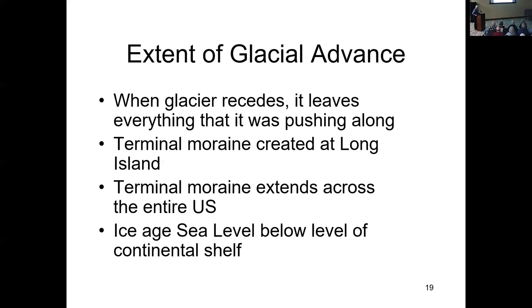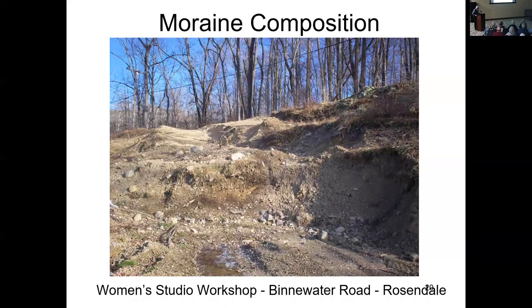So a moraine is a mixture of rock, soil, and sand, and often with very large boulders embedded in the soil. I happened across this excavation at the Women's Studio Workshop up in Rosendale, where they were building a new building, and took this picture of a typical content of a moraine. And you can see all the rocks that are in the soil.